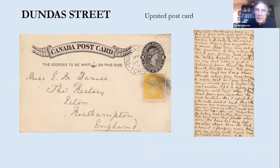I love this one. This proves that people would go a long way to save the money of sending a letter to England. It was 5 cents to send a letter, but only 2 cents to send a postcard. And the domestic postcard, in fact, was larger than the UPU postcard. So here somebody's had a lot to say. They've got a 1 cent postcard, uprated it by 1 cent, and they can print everything and save the 3 cents on the correspondence. I just think that's a lot of fun.